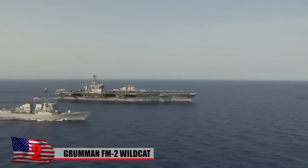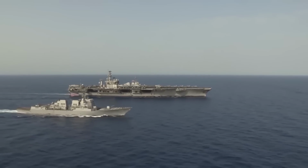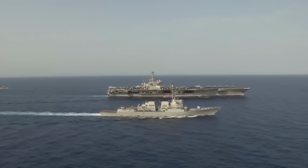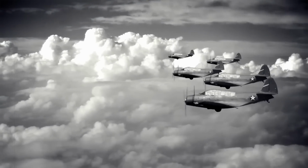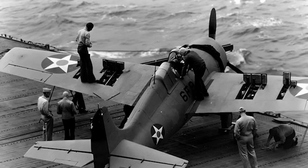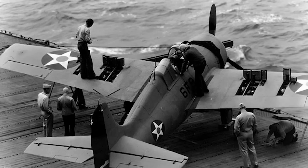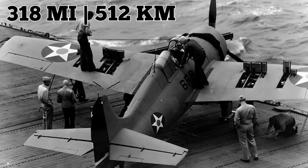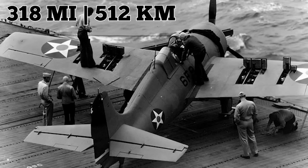The plane was a carrier-based fighter aircraft first used by the British in the North Atlantic, but it was quickly adopted by the U.S. Navy and Marine Corps since the Wildcat was the only effective fighter available to them at the beginning of the Second World War. The Wildcat was highly advanced for its time with speeds of 318 miles per hour. However, it was outperformed by the faster and more maneuverable Mitsubishi A6M0.